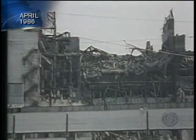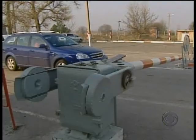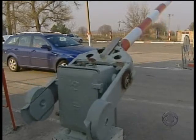Nightmare from the Soviet era continues to haunt Ukraine and will for generations. Bill Plant got a rare look at the Chernobyl nuclear plant. 22 years after the world's worst nuclear accident, radiation danger at Chernobyl is still so severe that a 16-mile area remains sealed, reached only through 2 checkpoints.